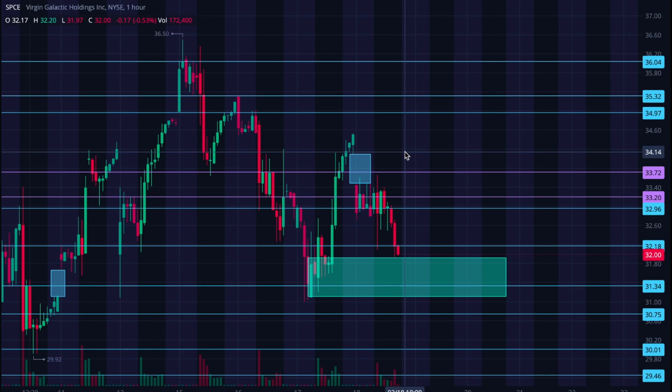So, if you do buy this dip, I'd be looking for it to come back up and fill this gap, which would put you at 34.10, and then see what it's going to do there. If it's going to continue to draw back and sell off, or if it'll have enough price strength and momentum to keep kicking it upward.